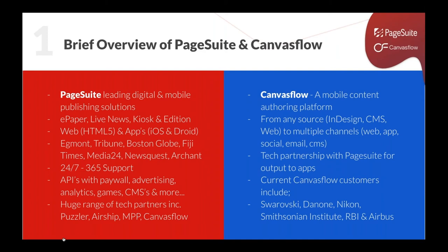Thanks, Ben. Christian again here. So Canvasflow essentially is a rapid mobile content authoring platform. And what we like to think that we really understand is that our customers have content in various different sources. That might be InDesign, it might be a CMS, it might be web. And what they really need to be able to do is deliver that in the best possible reader experience to all of their channels where their readers choose to consume that content. So that could be web, it could be apps, it could be social, it could be email, or it could be CMS, and it could be more.